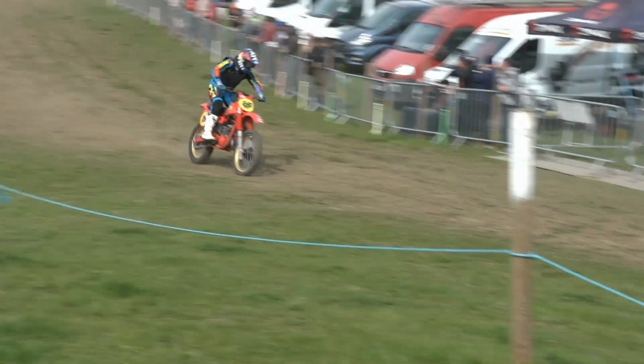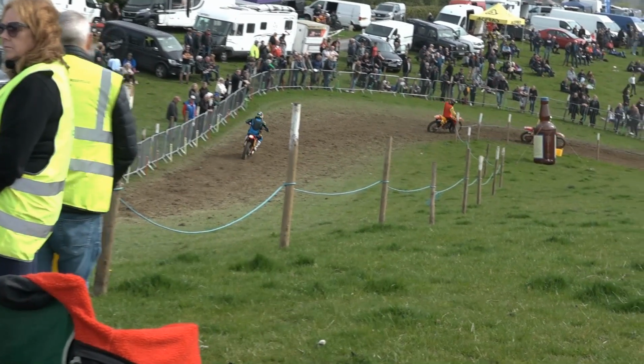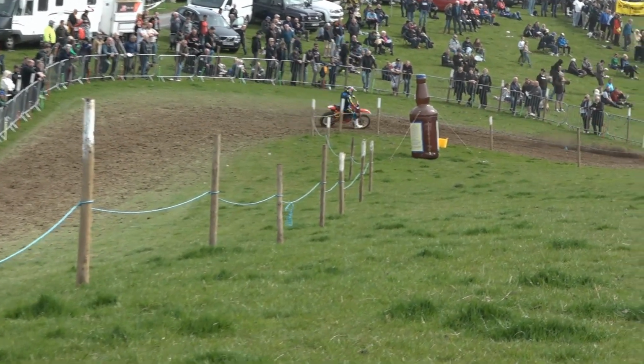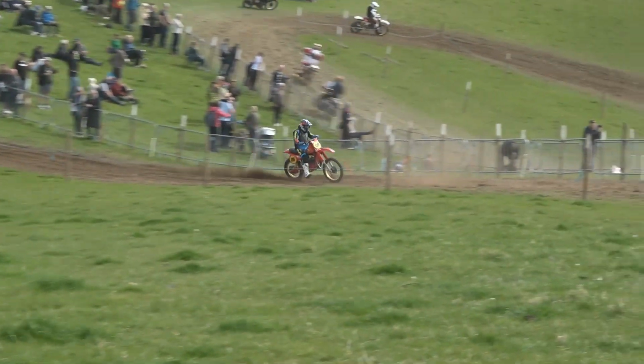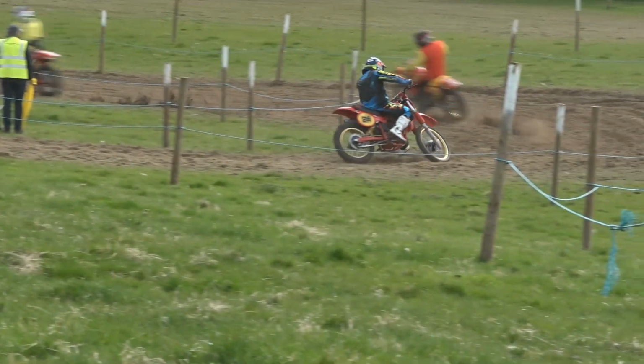So we'll just pick up a few of the other riders in this race. Number 26 just going through there, that's Paul Patterson. He's also riding one of these very popular 250 Honda Red Rockets.